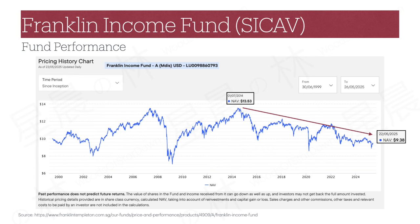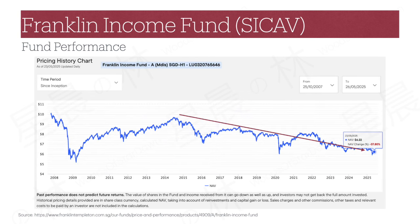Now, I personally dislike such investments where capital is sacrificed for income. I would rather the fund pay out a lower but more sustainable distribution yield instead, and at least keep the NAV flat or growing slowly over time. For the Sing Dollar share class, this problem is even more glaring, as there is also currency hedging costs factored into the NAV. As such, we can see the Sing Dollar share class was incepted at $10 NAV in 2007 and has dropped to $6.22 NAV today.